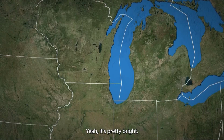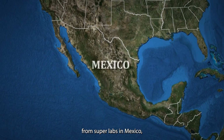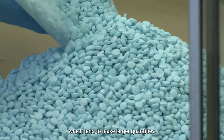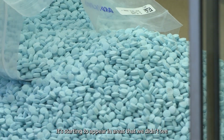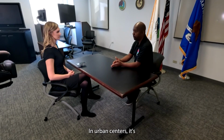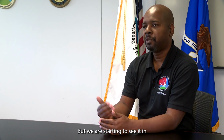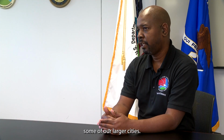Yeah, it's pretty bright. McNeil says the majority of meth they encounter is coming from super labs in Mexico, which tend to make larger quantities. It's starting to appear in areas that we didn't see 10 years ago, in urban centers. It's usually considered like a rural drug, but we are starting to see it in some of our larger cities.